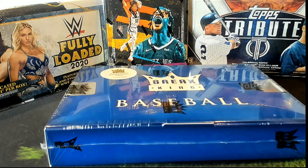Let's get this 2021 Breaking Premium Edition Baseball number 101.